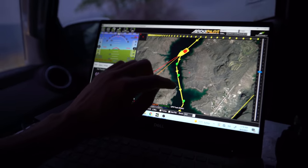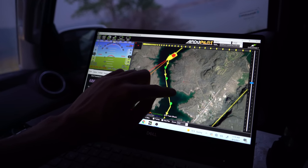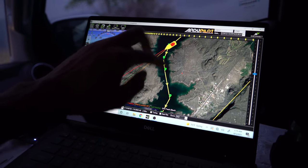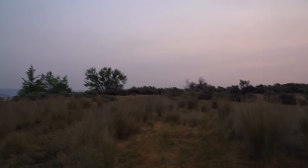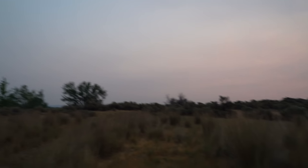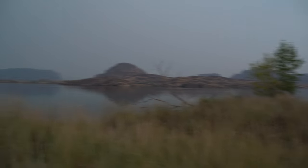So I am right here on this peninsula. And the boat's probably around right here right now. So it's probably just blocked by some hills. I just hiked up this little hill and I was able to get some telemetry signal. The boat's still pretty far back that way. So I'm just gonna hang out here and wait for it to show up.